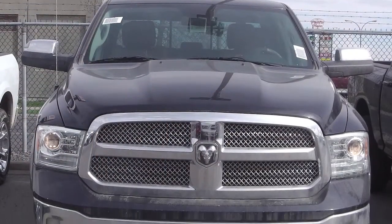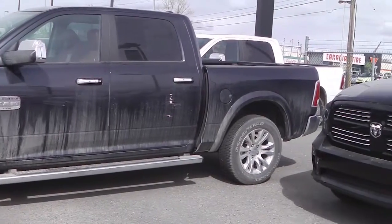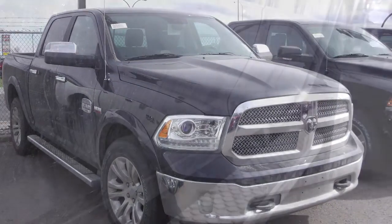This 2013 Ram 1500 Longhorn comes equipped with a 5.7-liter V8 Hemi engine with an 8-speed automatic transmission, a trailer hitch receiver, spray-in-box liner, and a black exterior.